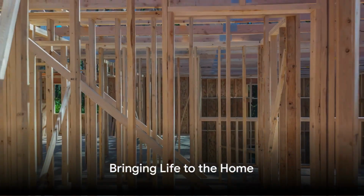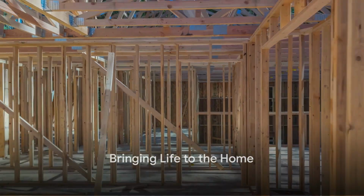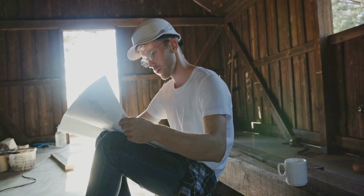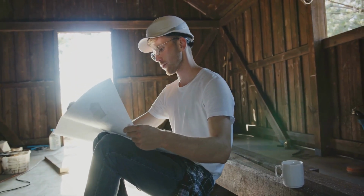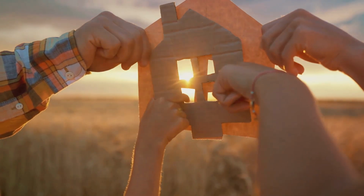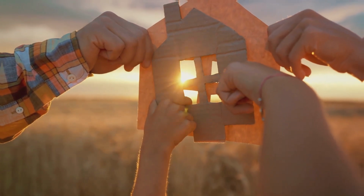While the structure takes shape, the roof, the crown of this dream home, is carefully assembled. This phase is a testament to the builder's skill and determination. The roof is not just a protective layer against nature's elements, it's a symbol of safety and warmth.